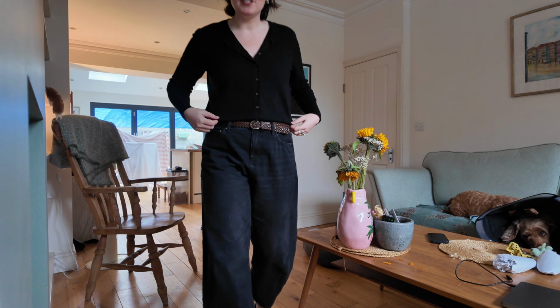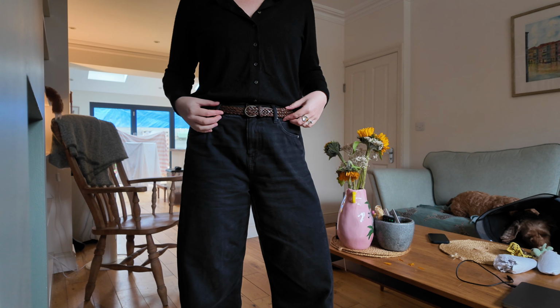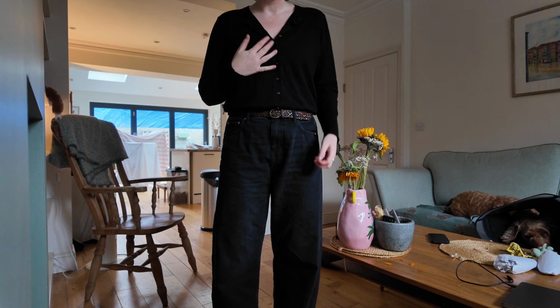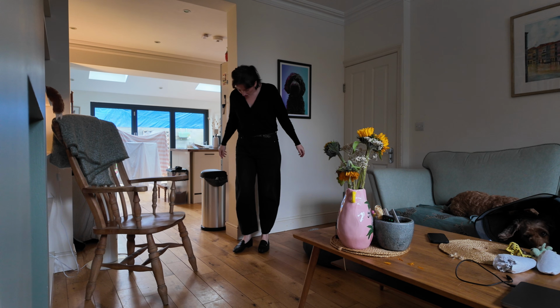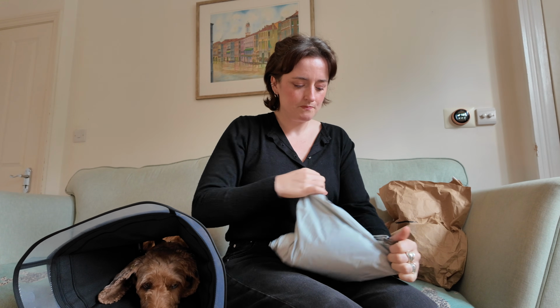I wanted to style these jeans with a simple belt and then this is just my M&S cardi. I would also wear a t-shirt underneath to make it even more casual. Oh my god, I'm so happy with these shoes. These are perfect. Next up.